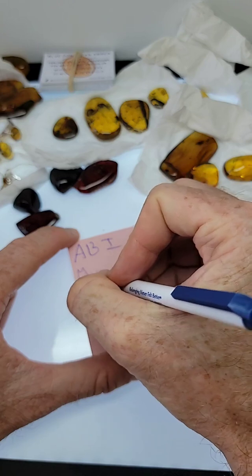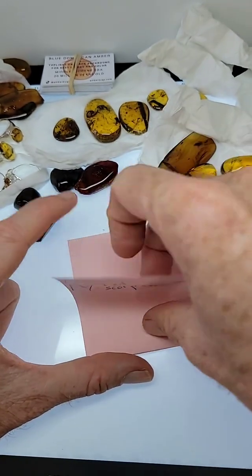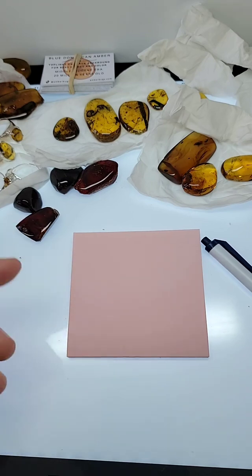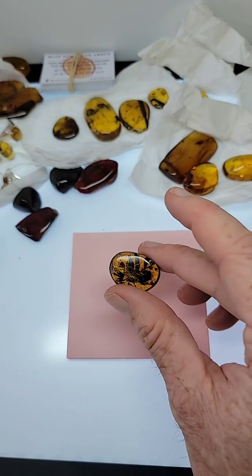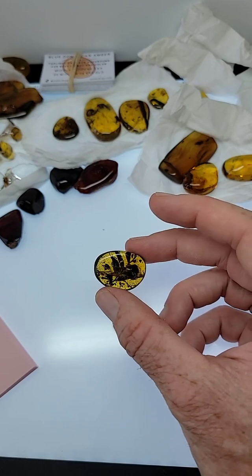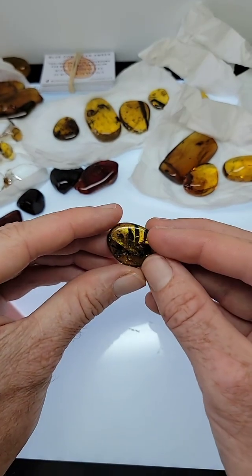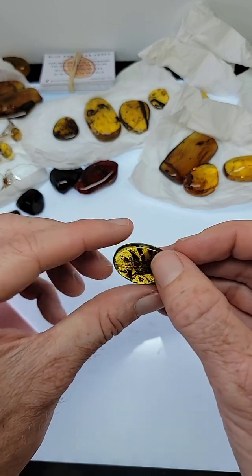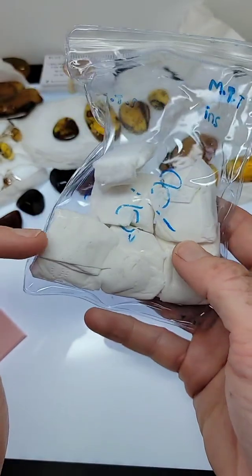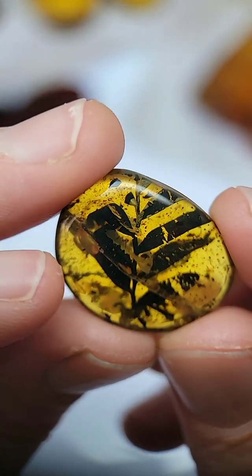And so, Myanmar red scorpion at 550. That one's going to you whenever we find it. ABI, that one's already yours. And then this plant one, 180. Yeah, this one's at 180. The red scorpion's still wrapped up somewhere in one of these boxes or bags, so I can't show it to you until we find it, but it's in here. This one's at 180.